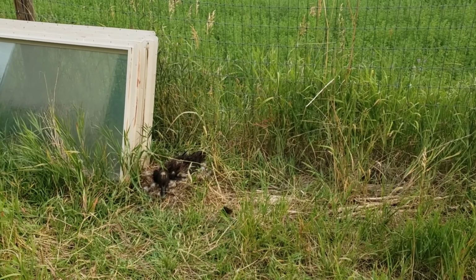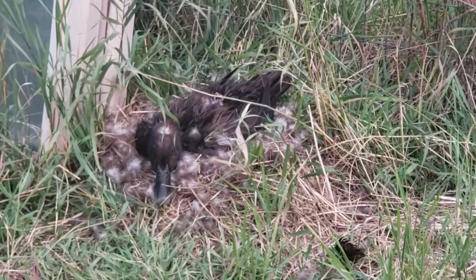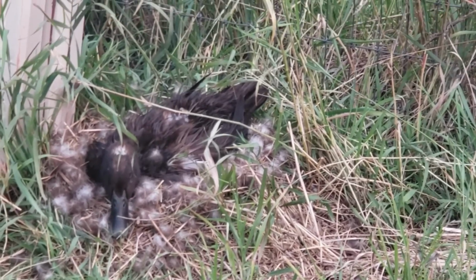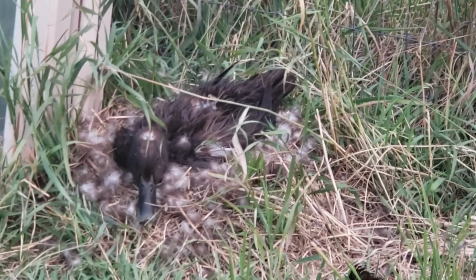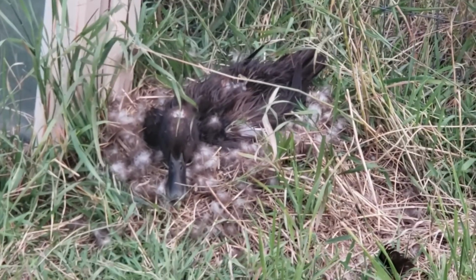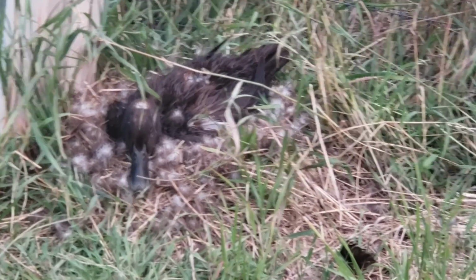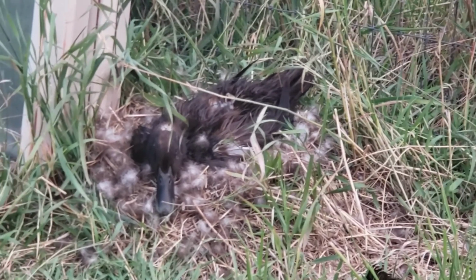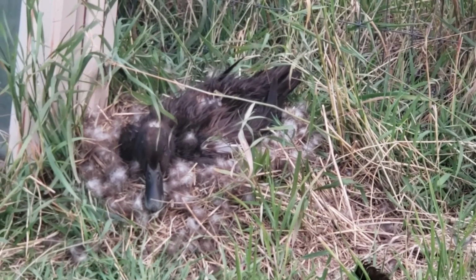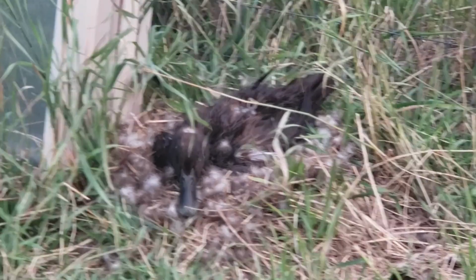Alright, here she is. She's still out here. She's still diligently sitting on her eggs. She doesn't look quite as agitated today as she did the last time I checked on her. There is a lot of her feathers that she's got covering those eggs too. So she's doing a good job protecting them, I think. But I don't hear any squeaking, so it doesn't appear that we have any little ducklings yet.